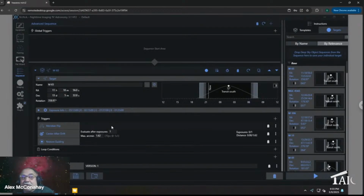You want to stop sharing your screen? So yeah, you're still sharing.